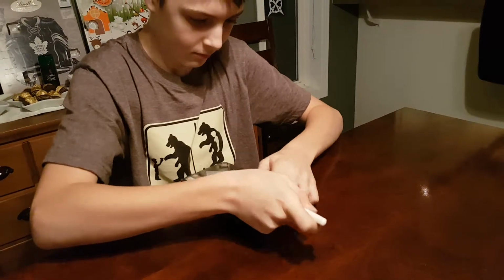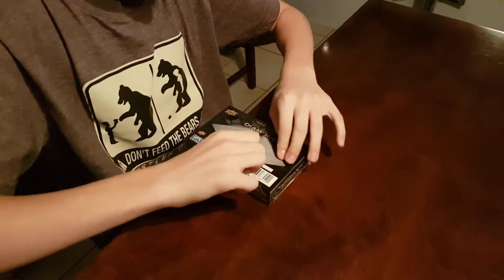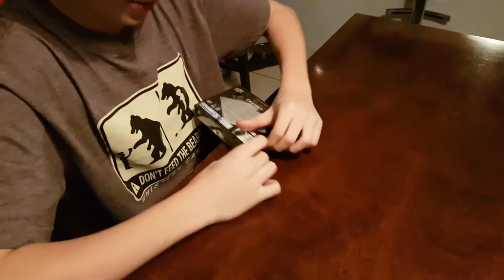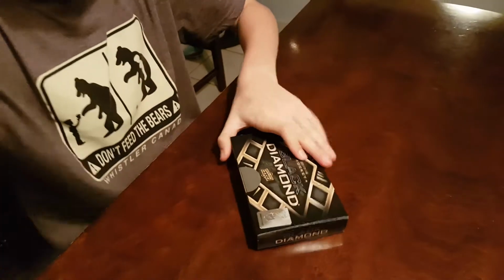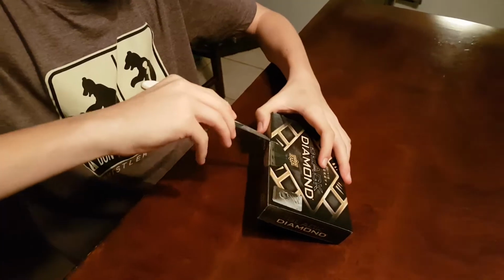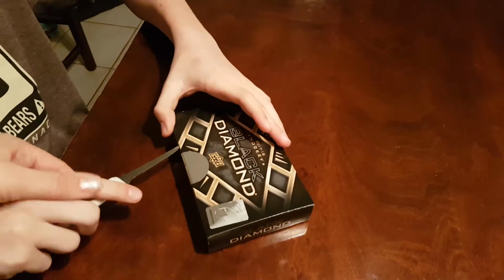Be careful, buddy. Can't open it. It's open. Use the other side. Sorry.